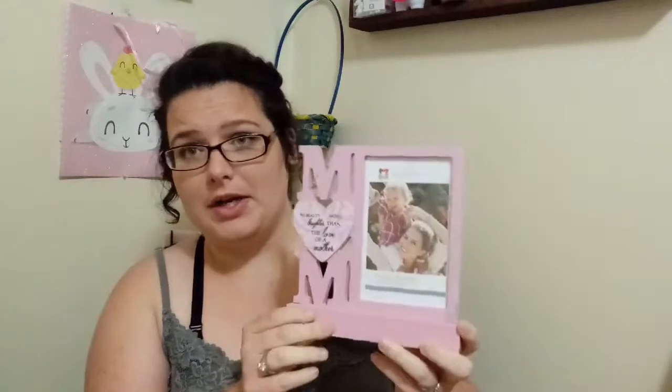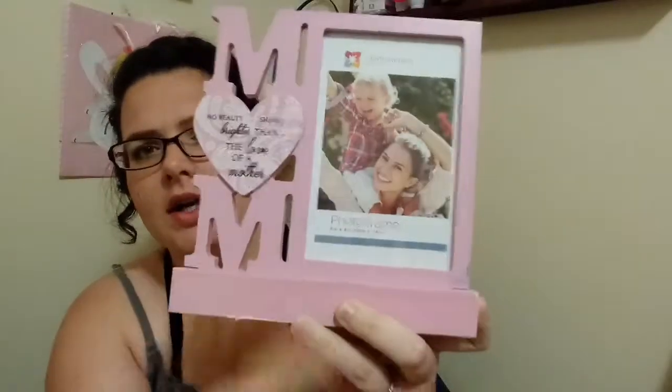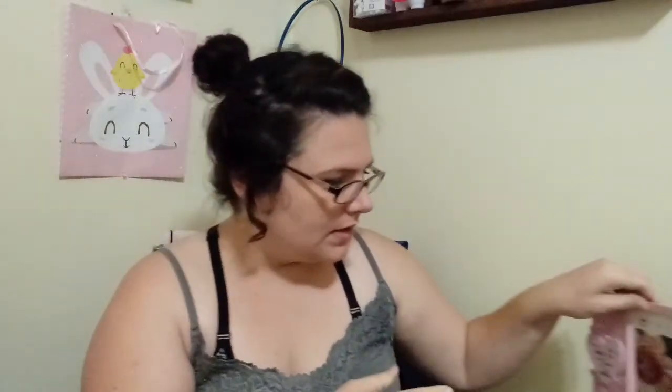I'll tell you if we bought them or not. This was $5. It's from the interior designed by Family Dollar. It's No Beauty Shines Brighter Than the Love of a Mother. I wish I told them this was kind of stained though. There's stain there and over here. I don't know, maybe some of it rubbed off. This feels really flimsy, so I'm gonna have to watch.